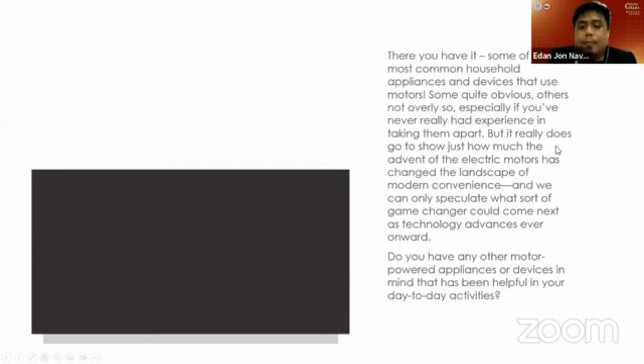There you have it, some of the most common household applications and appliances and devices that use motors. Some quite obvious, others not overly so, especially if you have never really had experience in taking them apart. But it really does go to show just how much the advent of electric motors has changed the landscape of modern convenience, and we can only speculate what sort of game changer could come next as technology advances ever onward.